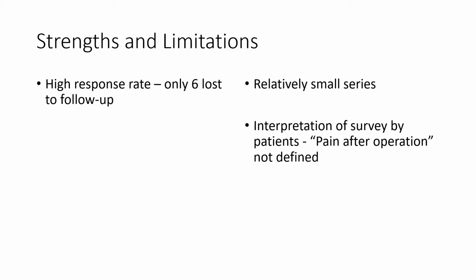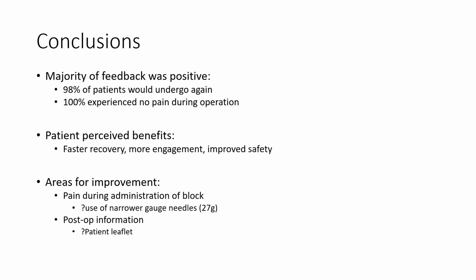Interpretation of the survey by the patients may have confounded the results, with some patients talking about pain in the days after their procedure, which of course is more related to their surgery as opposed to the block itself. In conclusion, the majority of the feedback was positive.